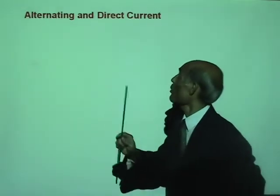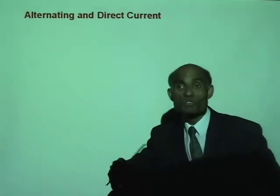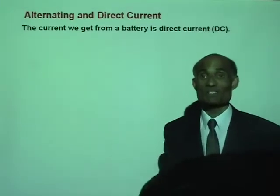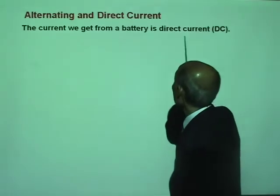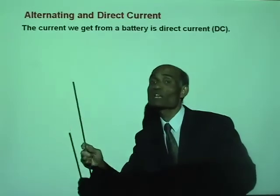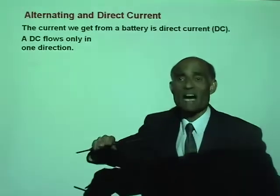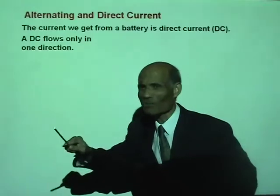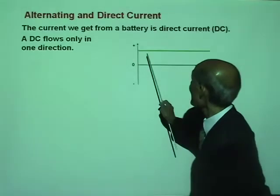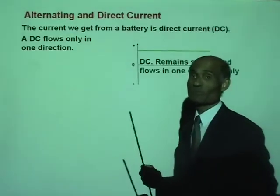What is the difference between an alternating current and a direct current? Now, the generator we just saw produces an alternating current, whereas a battery produces a direct current. The current we get from a battery is a direct current. It always flows from the positive of the battery to the negative. The direction doesn't change. So DC stands for direct current. Don't call it DC current. It's a DC. DC means direct current. Flows only in one direction. In other words, it always remains steady in one direction.